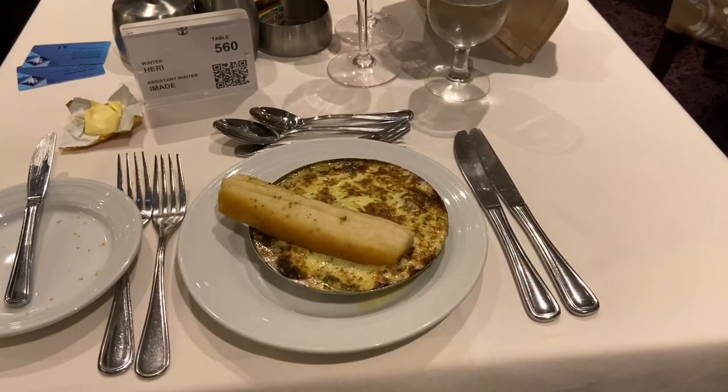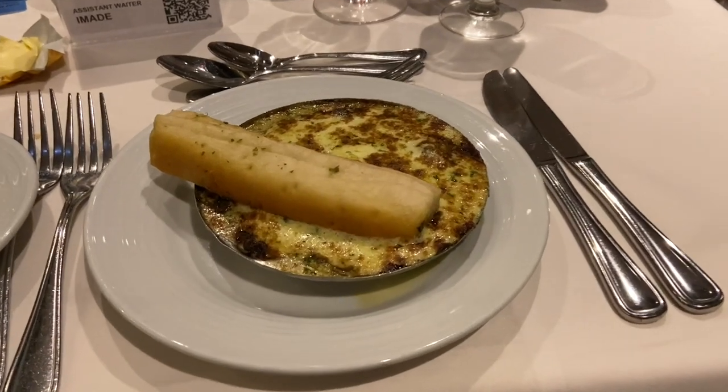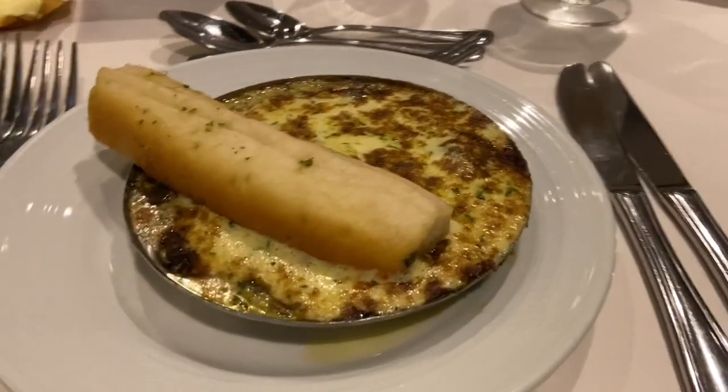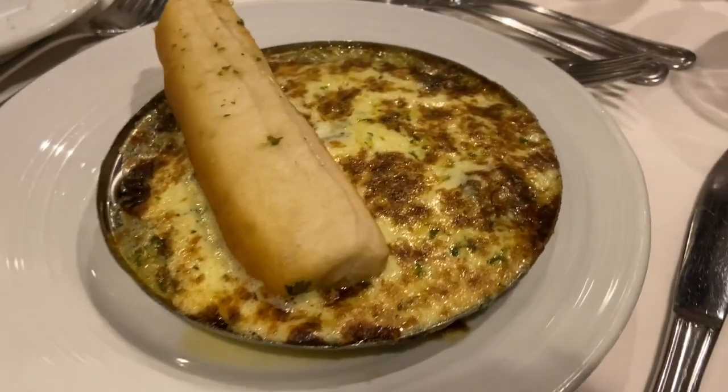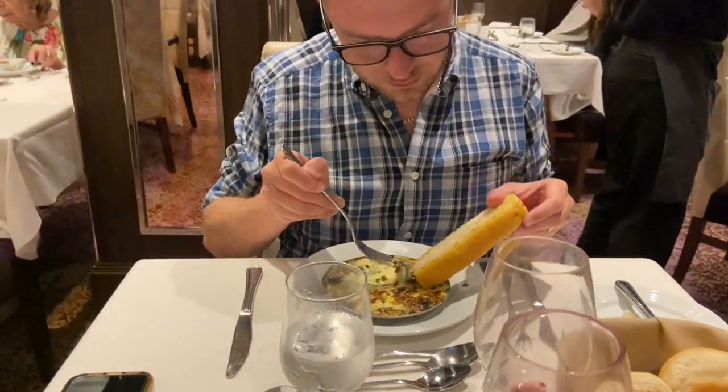So this is our escargot, isn't it? Which you just ordered. And it looks absolutely delicious. And it smells. Oh, you can smell the garlic, can't you? Oh, we love garlic, don't we? Just trying to find a slug. We found a slug.